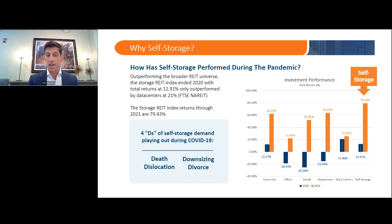It turns out if you take 2 people who don't really like each other and put them in a room together and make them stay there, that doesn't last very long. So we really had the benefit of that demand driver in self-storage.